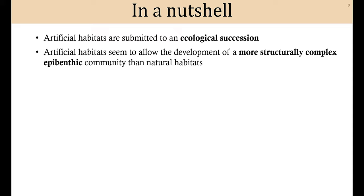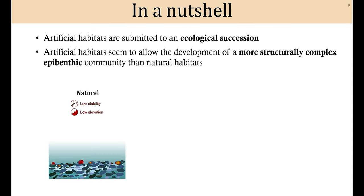This can be explained by the characteristics of the three different habitats. As said earlier, natural habitats are dominated by pebbles, which are regularly perturbed by the high tidal currents of the area, making them too unstable for taxa to grow. These are also highly exposed to sediment abrasion. These two points explain why this habitat is dominated by encrusting taxa.